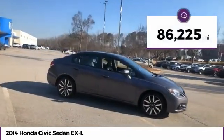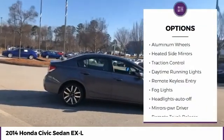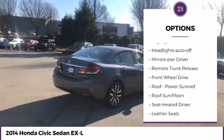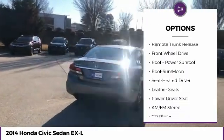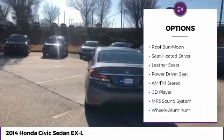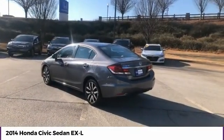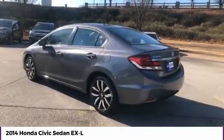Here are some of this vehicle's great options: aluminum wheels, heated side mirrors, traction control, daytime running lights, remote keyless entry, fog lights, headlights auto off, mirror memory, remote trunk release, FWD. Drive away with a great deal on this vehicle.